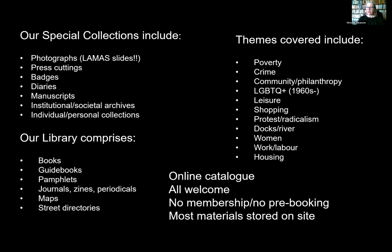So you don't need to be the kind of person that has to pre-plan everything. You can just turn up and enjoy this stuff. And you don't need to be a serious researcher. You don't have to be an academic. Anybody is welcome to come and look at our archives.